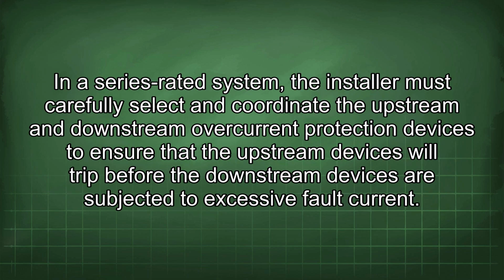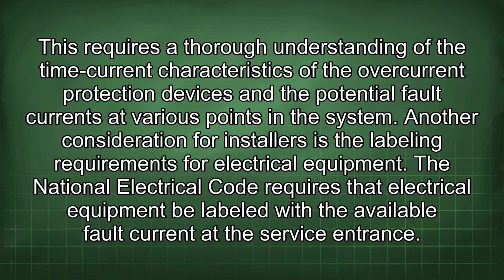In a series-rated system, the installer must carefully select and coordinate the upstream and downstream overcurrent protection devices to ensure that the upstream devices will trip before the downstream devices are subjected to excessive fault current. This requires a thorough understanding of the time current characteristics of the overcurrent protection devices and the potential fault currents at various points in the system.